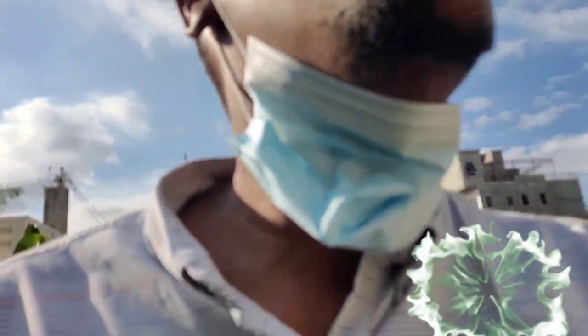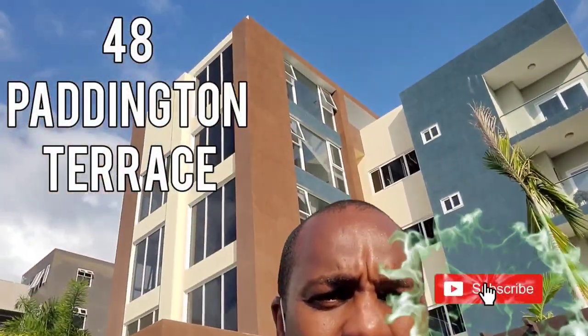Today I'm gonna showcase this awesome complex right here at 48 Paddington Terrace. I'm gonna show you one of the apartments here. It's a new complex, it's a huge complex, and it's in a very prime location here in Barbican. And if you're interested, you can come through and take a look at it. But for now, I'm gonna give you a tour of the area.